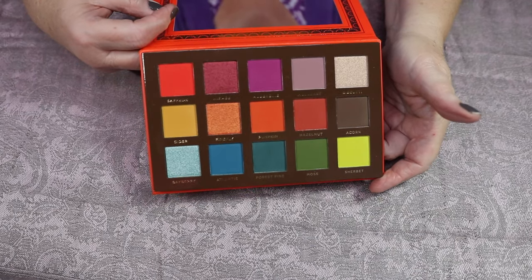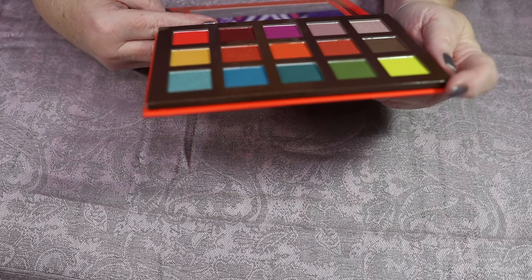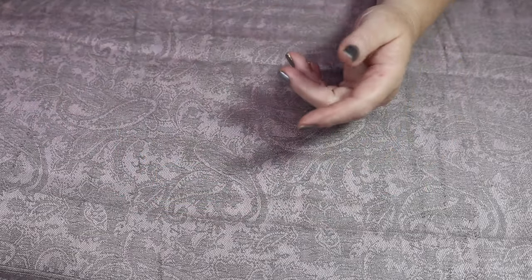This as well is a very colorful, pretty color story. I do not believe I have used this at all. It is untouched, so it will be going in my Mercari store.